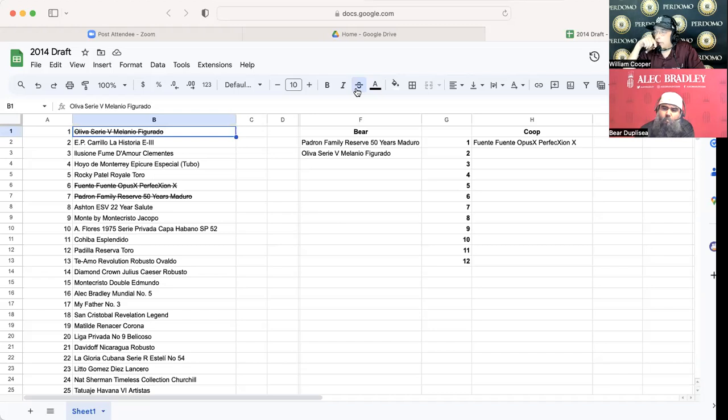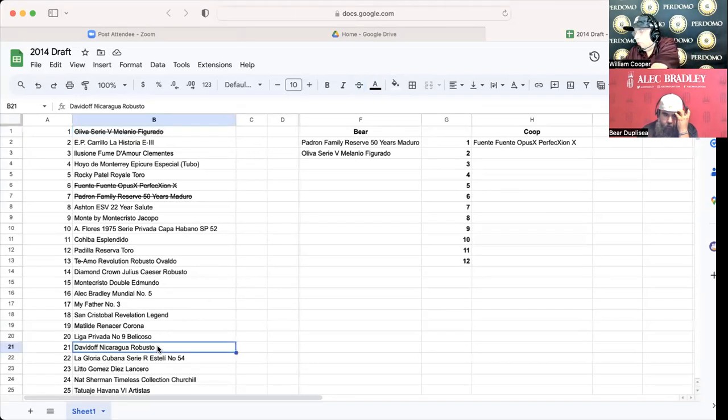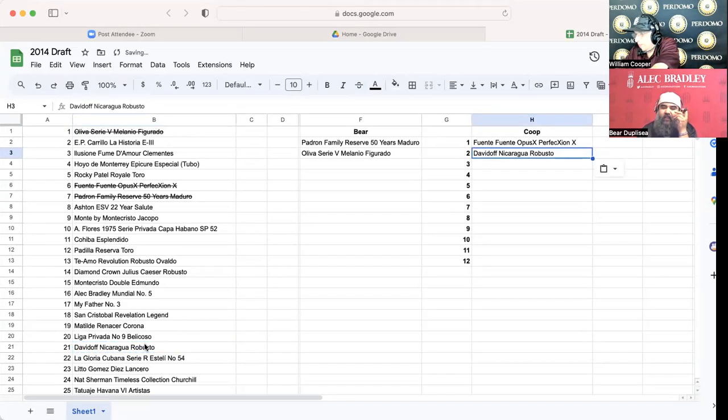That means I'm up. You're up. All right. So the first pick is pretty much on the board for me, so that's easy. The second one's gonna be a little tougher, but I'm gonna go Davidoff Nicaragua Robusto.